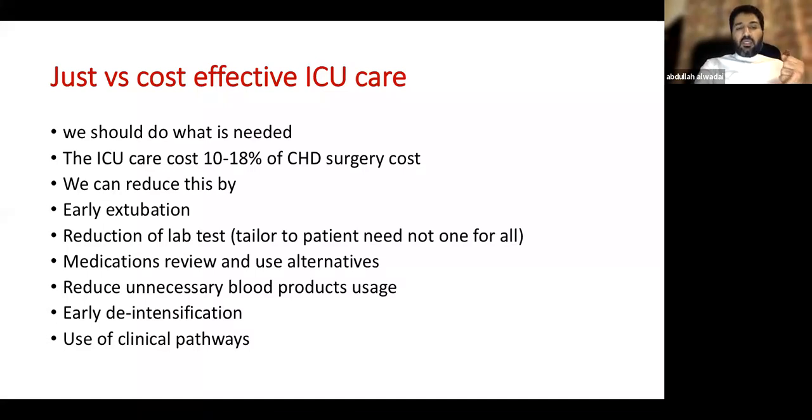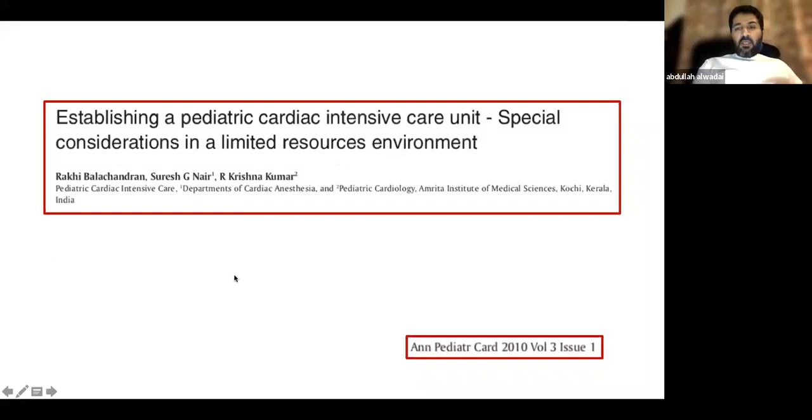Aim for early de-intensification. So if the patient is stable, less than 12 hours from extubation, he doesn't need to be on inotropes, he doesn't need an arterial line. You have to do these things: remove lines, stop medication, discharge the patient, use clinical pathways, because it's proven that the more you have clinical pathways, the less time the patient will stay and the less cost he will incur.